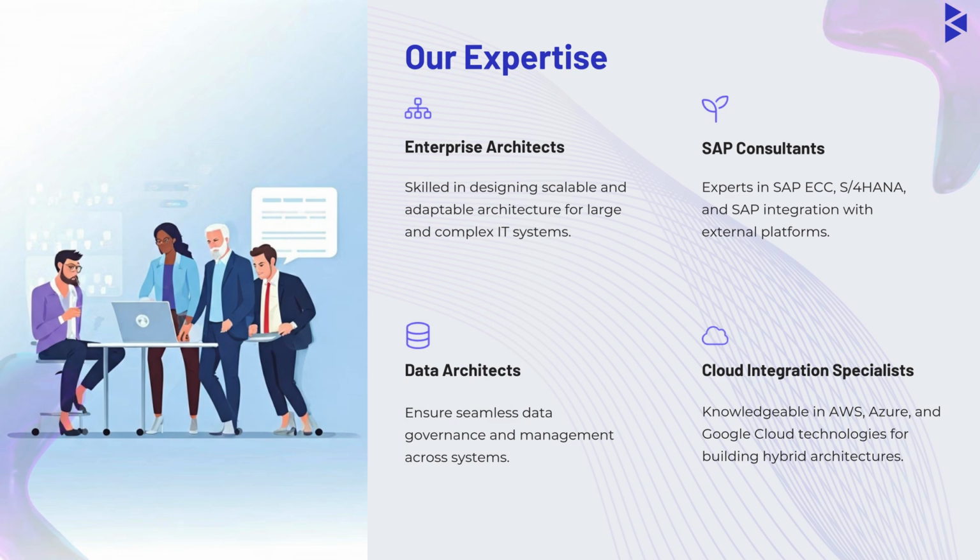At KRTI, our team brings a wealth of expertise to every project. Our enterprise architects are skilled in designing scalable and adaptable architecture for large, complex IT systems. We have SAP consultants with deep expertise in SAP ECC, S/4HANA, and integrating SAP with external platforms. Our data architects ensure seamless data governance and management across systems.